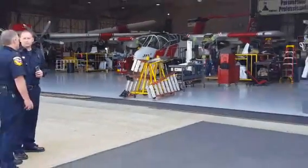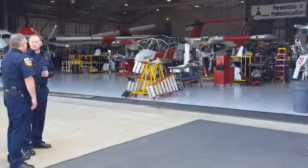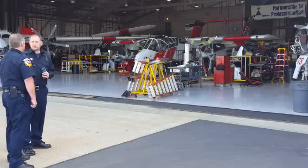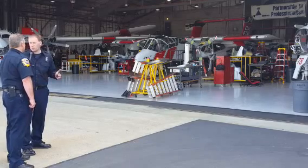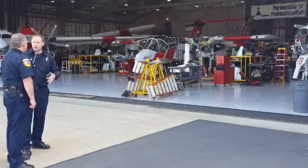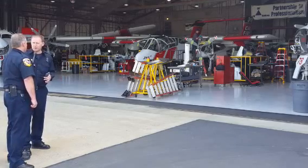The Diamond Award is only presented, I think there have been 2 presented in the last couple of years besides to DynCorp here in Northern California. So it's a pretty prestigious award then, that really goes to show the hard work these men and women are doing to make sure those aircraft can fight fire every single summer.